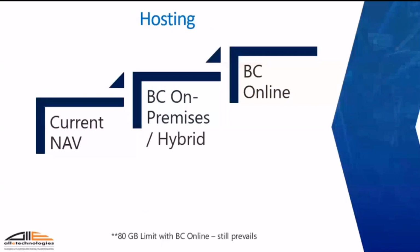Now moving to the next thing, which is the hosting. This actually depends upon what kind of options we have, what our current version is, and what options BC is providing, right? So let me tell you, there are at least 3 options with BC, which are BC on-premise, BC hybrid, and an online SaaS model.